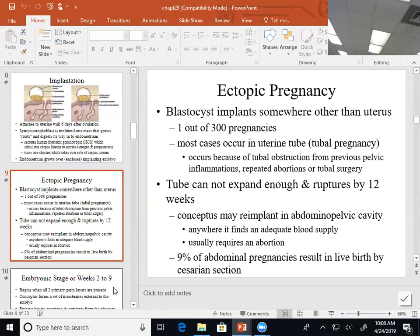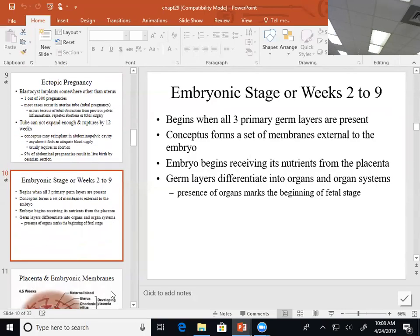But why would it have to be by C-section? Because there's no exit route. There's no exit route, right? So again, back in the day, ectopic pregnancies were 100% fatal. So medicine has come a long way. I don't understand in 2019 how there would never be a planned pregnancy. But anyway, planned pregnancy, good prenatal care.